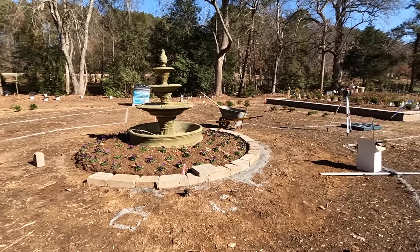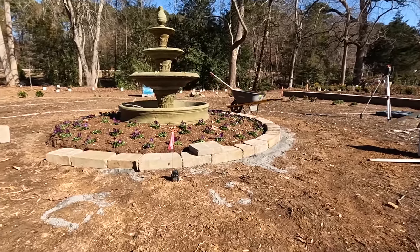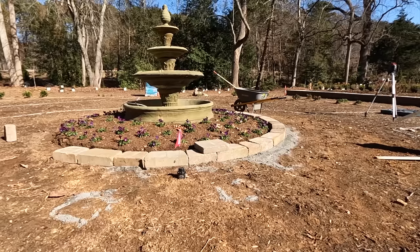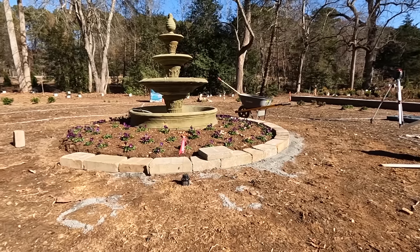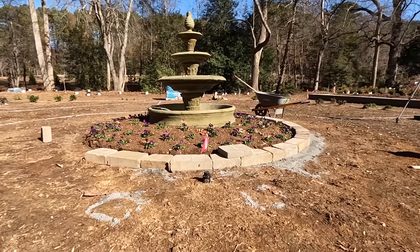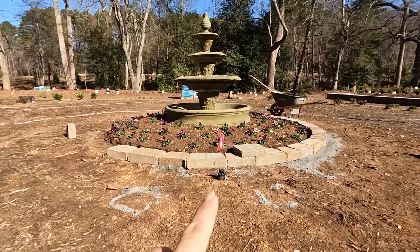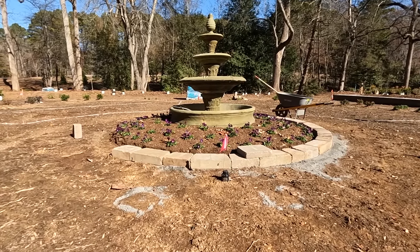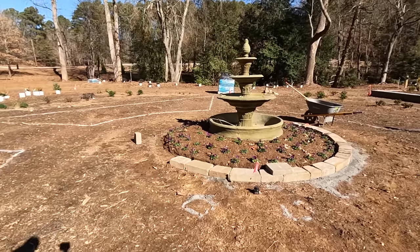And he's coming in with the curved pieces. This is the three-piece system, so they're all three different sizes. They are curved. We're doing one layer and then we're going to put a cap on it. It gives it some nice edge so that we don't have to worry about any of the mulch coming in, because this all will be grass. We're going to lay down some sod as soon as we get all of the perennials in.